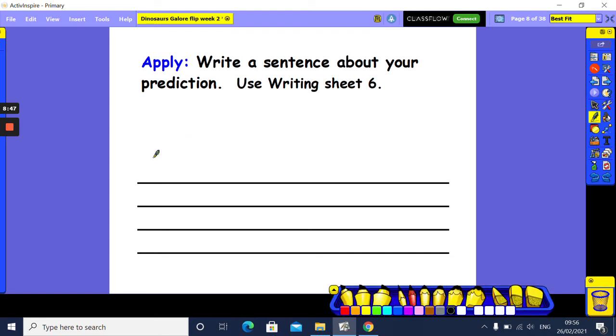We have to start every sentence with a capital letter, and the first word of this sentence is I. I is about myself. I am important, so I is always a capital letter, even if it's in the middle of a sentence. Okay, so I'm going to start with I. I do apologise for my writing, children. It's not easy doing it on this computer. Okay, I predict.